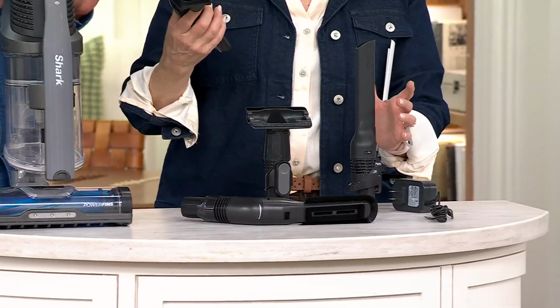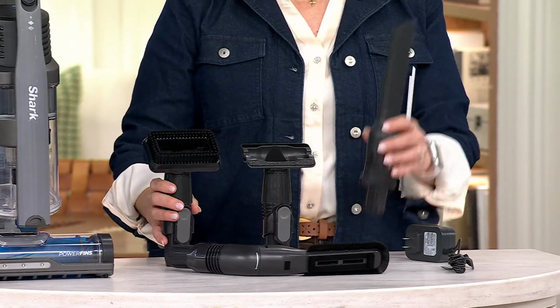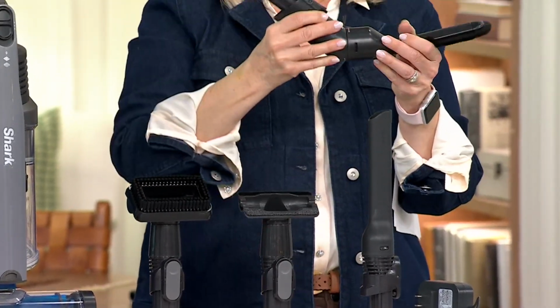Plus the other thing that I think is so great, here's your charger, obviously. But up to 40 minutes of runtime too. So not only the performance, but you're getting up to 40 minutes of runtime. You've got the crevice tool. That's right. You have your upholstery tool. You've got the brush.